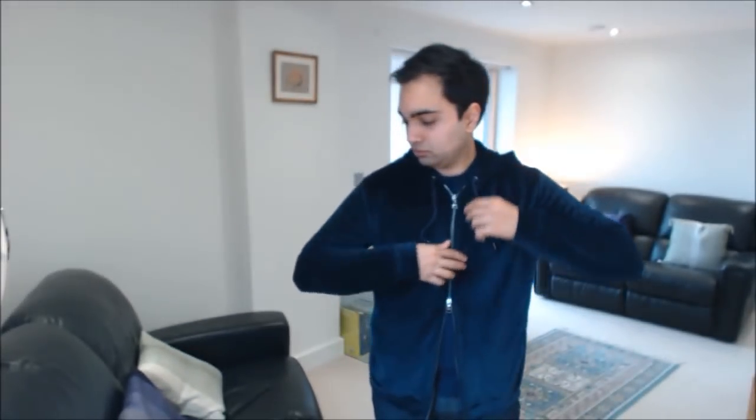Okay, so this is what it looks like on me. It's not exactly a slim fit, but it's a little bit roomy. Fits nicely. Again, you've got the double zippers, so I probably would wear it like this. It's nice. It has a nice little shine to it, and it's very, very soft. It feels great. It's a great item.